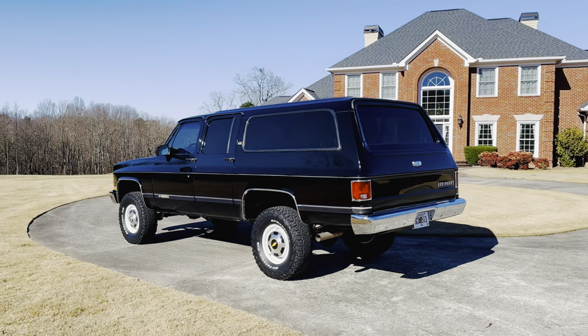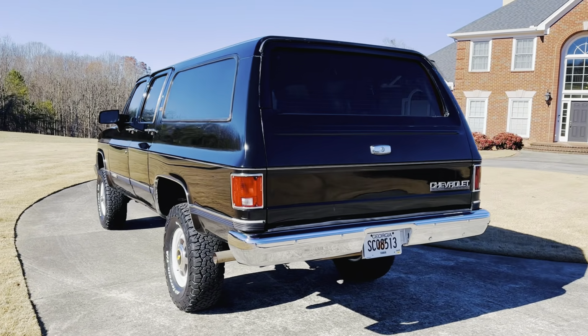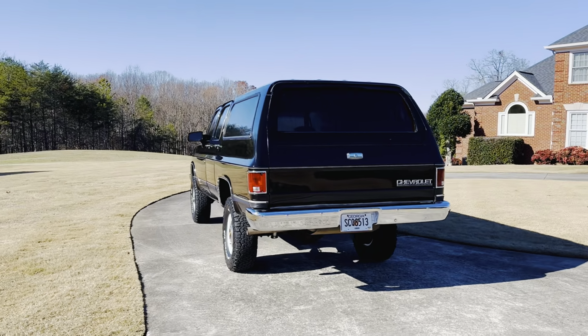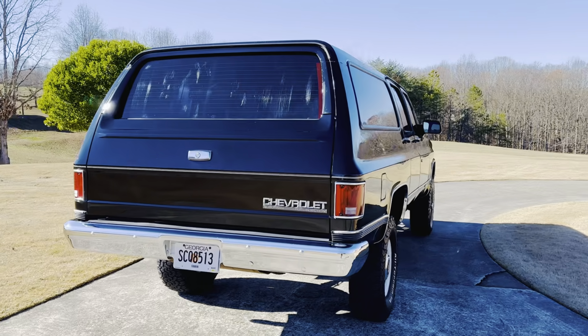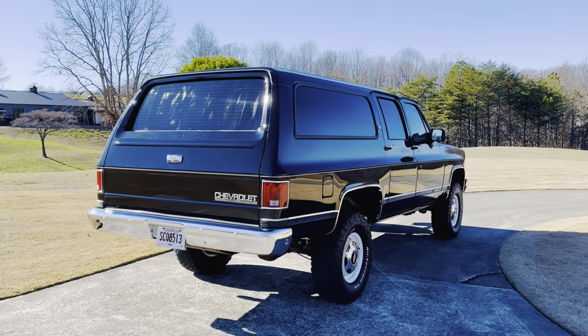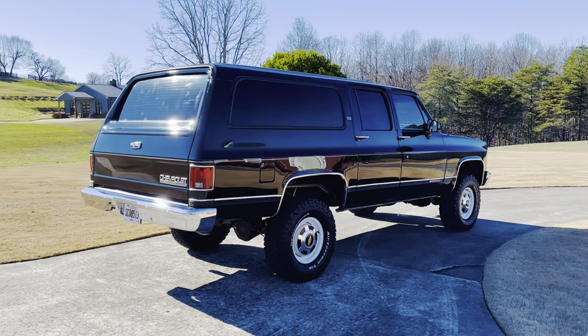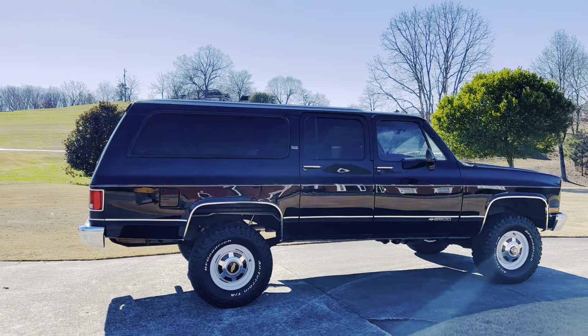And it's crazy. When you look at the window sticker, this thing was over $27,000 in 1990. The most expensive Suburban money could buy back then. Literally, this was more expensive than a Cadillac Fleetwood Brougham. So essentially the most expensive GM made at the time. And it is a beauty.